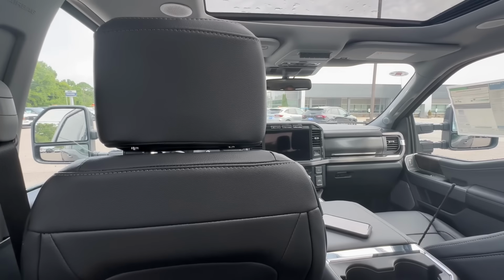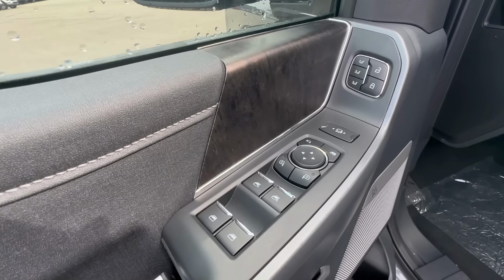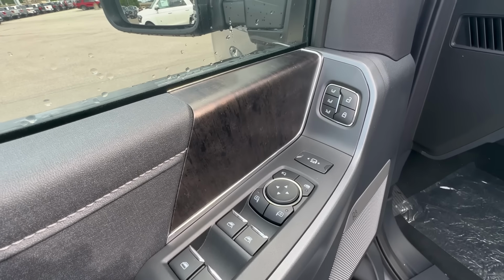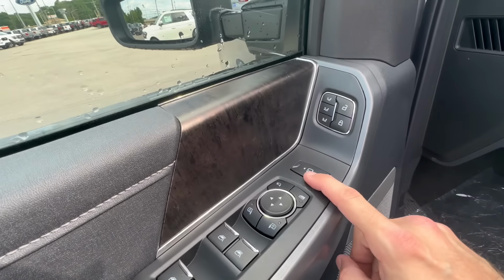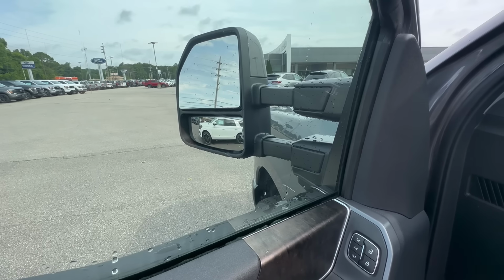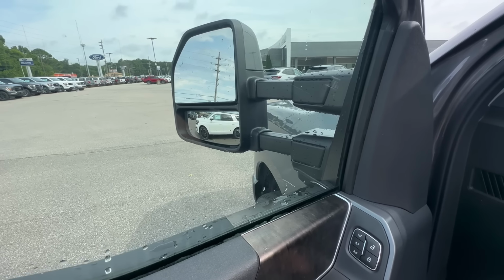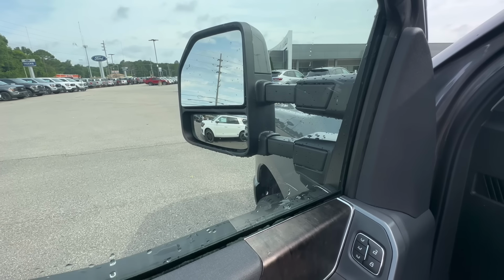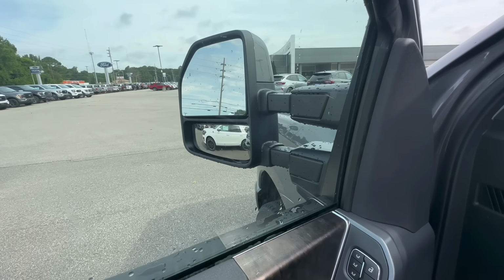All right, let's check out the front. Obviously you got your power windows, you got your power mirrors, your memory seats, your lock, your unlock, but this has something else too. Look at this button here. This is the power adjustable mirror, to move in and out depending on what you're towing, how much you need to see behind you, and what all you're keeping an eye on. I think that's very cool. I've never seen that before.